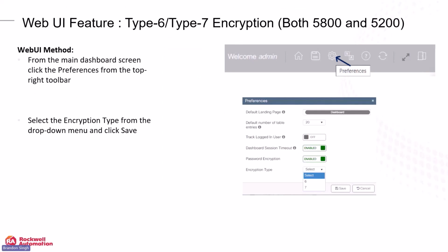So with the web UI, as I mentioned, you'll be setting up your encryption in the dropdown within the Express setup. Afterwards, if you need to change any of those things, once you're logged in as the admin, you can change that, either by searching for it in the search bar as I mentioned before, or it's actually under the gear and the preferences.